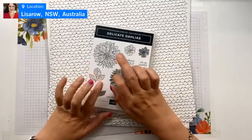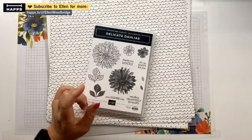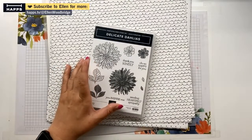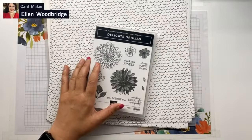So what colour mediums do you want me to use? I can use watercolour pencils because I use lots of colour mediums on Tuesday. So I can use colour pencils, blends, my blender pen, or just leave it black and white.